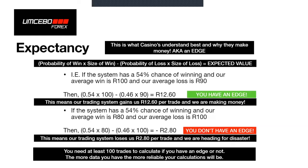If you have an edge, you make money. And the way that happens and how it's calculated is as follows. The probability of a win times the size of the win, minus the probability of a loss times the size of a loss. That equals your expected value.